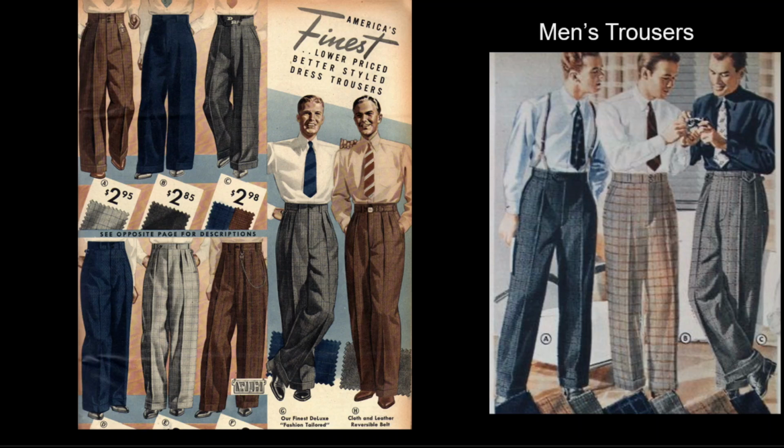Cuffs are sewn in. There's a break over the shoe, and the pocket is no longer a slit in the side seam of the trouser. It is now a slant pocket that's visible from the front, as you can see with the men on the left. Notice also the variety of checks and plaids here. This is a very common pattern combination for the 1930s.